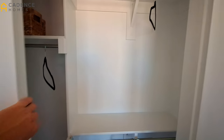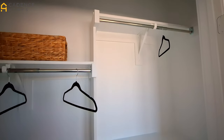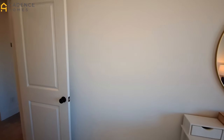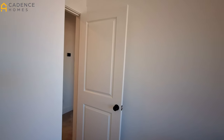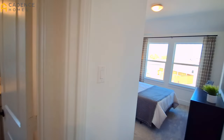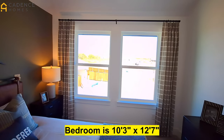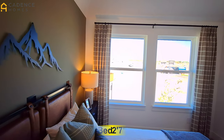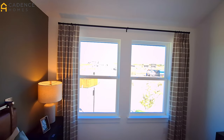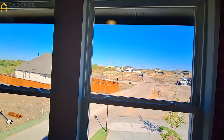Really nice built-ins in your closet. And into bedroom number two. Both bedrooms have these great big windows looking out. Both of these bedrooms are on the back side of the home, looking out into the whole community area there. Since we're up high, let's see what kind of view I can get for you.